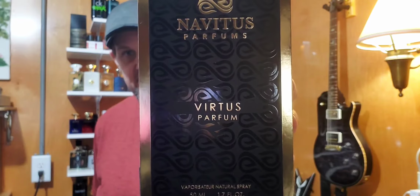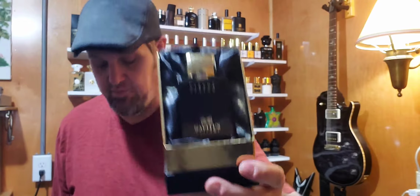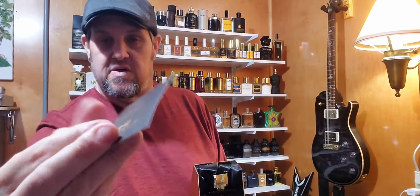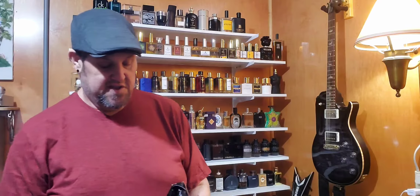This is Verdus. Alright, so let's crank this thing open. Oh, look at that. You lost the card. Sits in there nice. Looks very pretty. Great presentation. Got this little card. It's pretty cool. Has the notes on the back, so I don't have to guess them. I can just cheat and read them. Alright, so let's get this bad boy out.